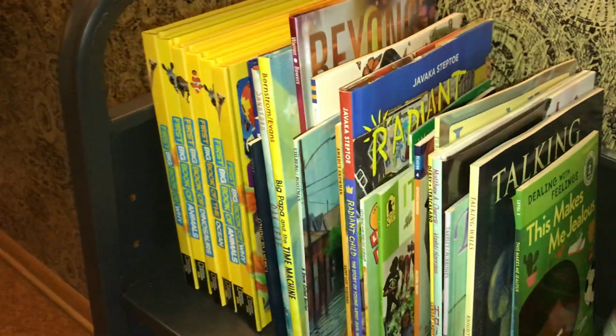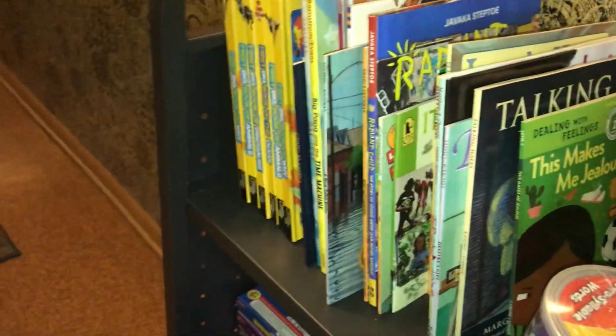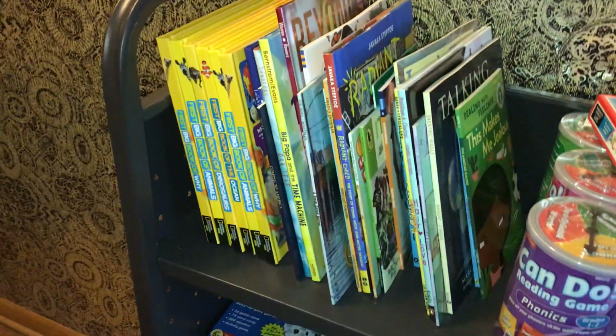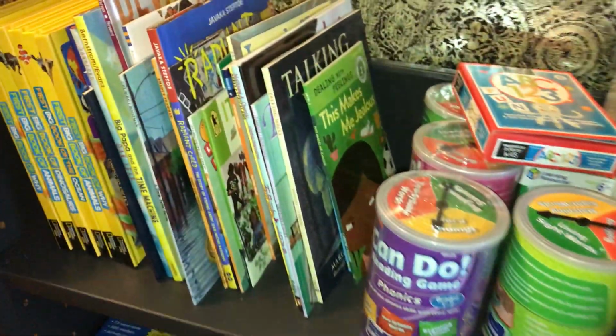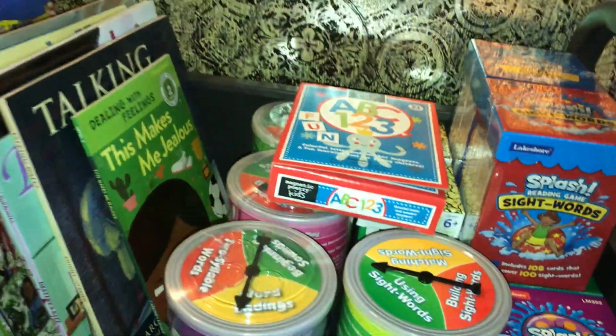So this is not an exhaustive list of books. You could choose any books you want to put on this cart, and you could by all means add to it. There could be plenty of space because I'm going to talk to you about how we can take some of the stuff off of this cart to keep the cart fresh. So, let's go ahead and get started on some of the items that are on the cart.